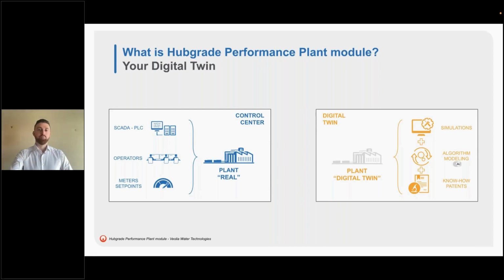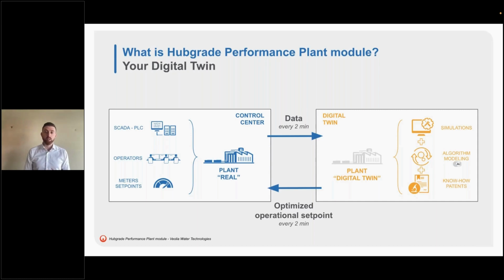We transfer data from the real assets to their twin, their copy in the digital world, every 2 minutes. In that way, you can start performing simulations and apply know-how on it. So Hubgrade Performance Plant is lodged on this digital twin and can apply its optimization effects on the data and then send it back to the real asset. So it is really connected in real time to the plant by sending optimized operational set points to it. And this is something that's set at 2 minutes, which could be a set point on an amount of dosing or an aeration level of DO. And that's basically how we define digital twin and what is the essence of Hubgrade Performance Plant.